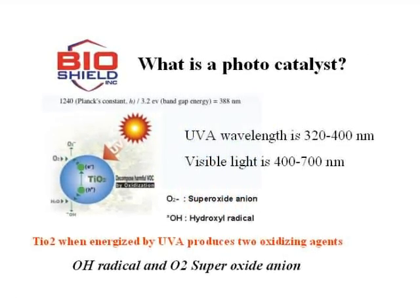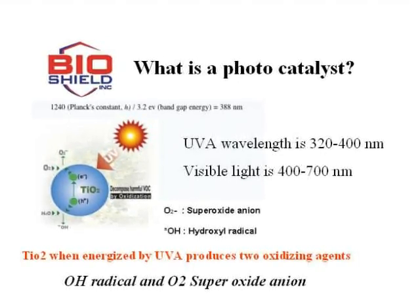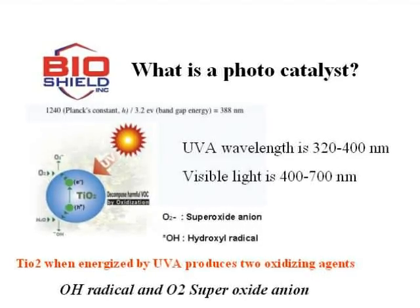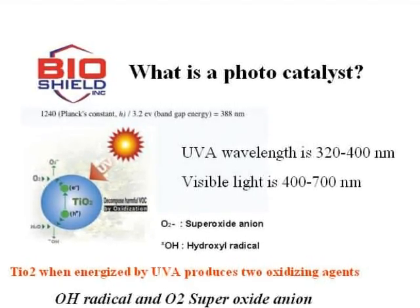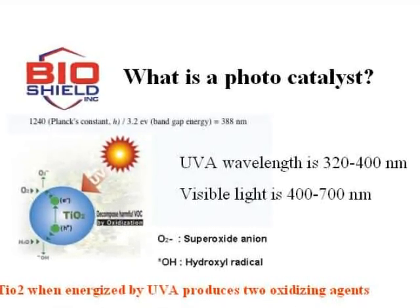Bioshield is activated by UVA light. More specifically, when the TiO2 surface is energized by UVA, it produces two extremely strong oxidizing agents. These are known as the OH radical and the O2 or oxygen superoxide anion.